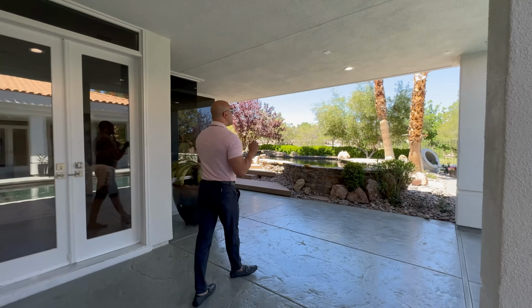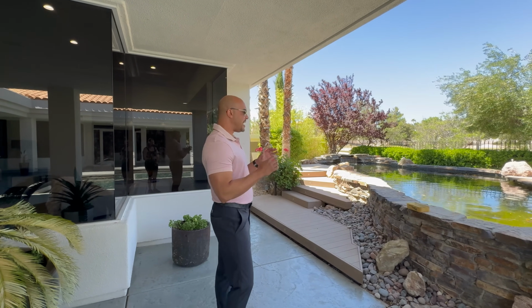very useful. One of my favorite things about this backyard is that there's copious amounts of shade. Now you gotta remember, we're in Vegas, so in summertime, that direct sunlight is just gonna kill you. So to be able to have so many shaded areas is just so vital living out here in the desert.